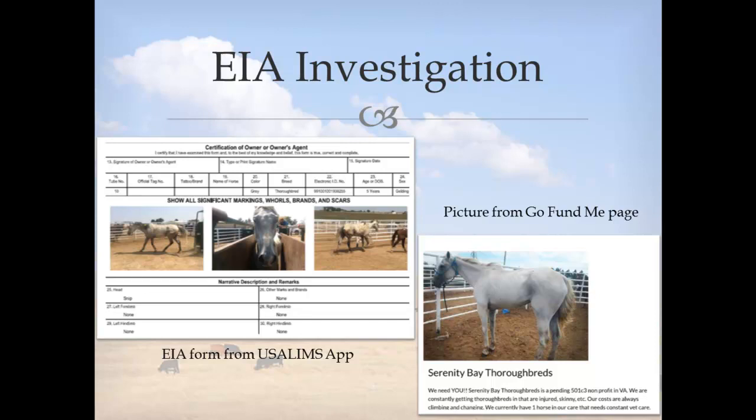Life is stranger than fiction. This was the picture that she posted on the internet, on your right, and that's when she did a GoFundMe page to pay for the horse. You can't make this stuff up. But we found out later the pictures didn't match. We had the right horse on the Coggins test. She took a picture off the internet that this guy had sold because she wasn't really sure which horse she had, because she hadn't received it yet.